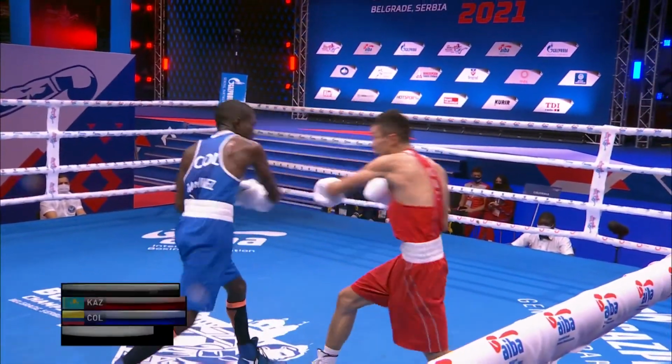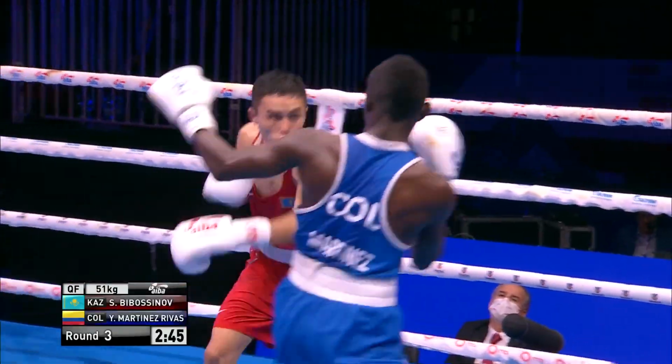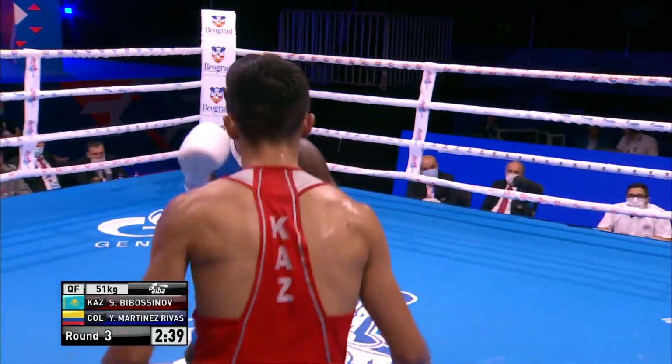He's in the red, looks for the uppercut on the inside. I thought he did enough to win that round, but Martinez has got 2 of the cards, so he needs to keep those 2.